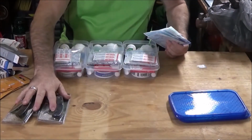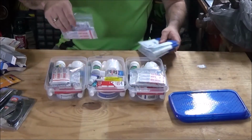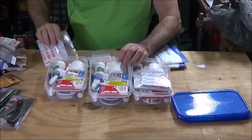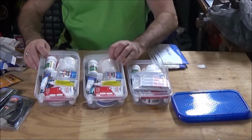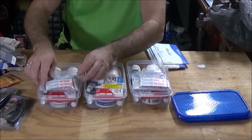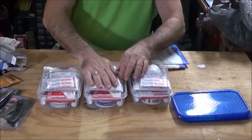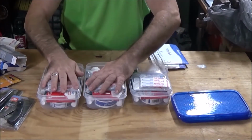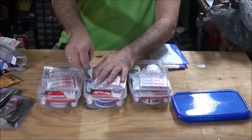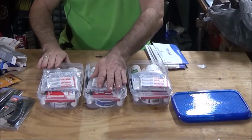Now, these pocket knives that I had aren't going to fit, so obviously I'll show you what I've done here. I tried to position everything so that we can see what's in here. And some very nice items for a first aid kit. And if I kind of push down on that, oh, and I did put in the alcohol prep pads. I think 20 in each one.